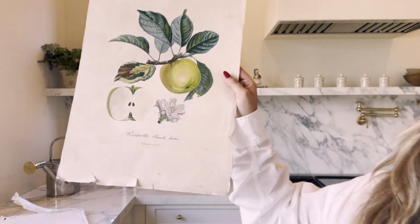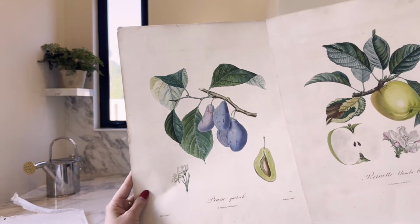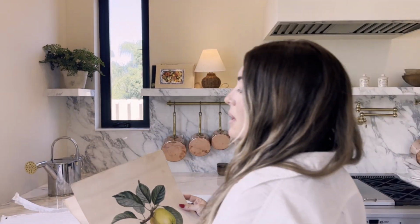Here is the other one. Really cute. Maybe even for the kitchen. I have a window here. I know you can't see it, but there's space on each side of the window, and I think it would be really nice to have something to go on each side.